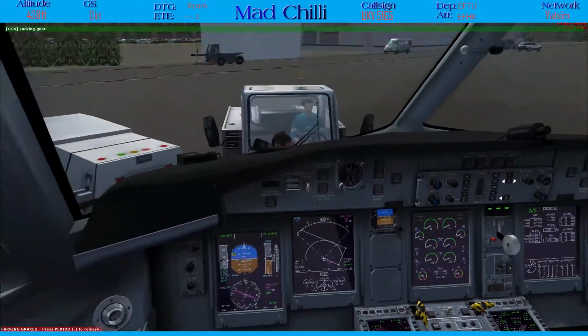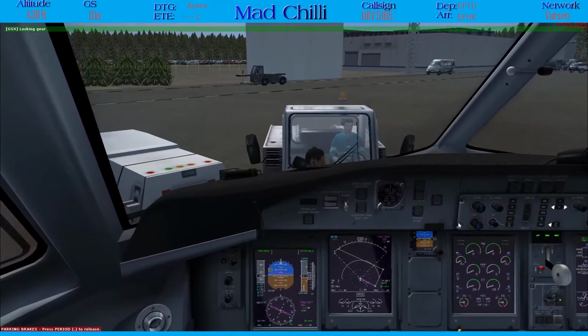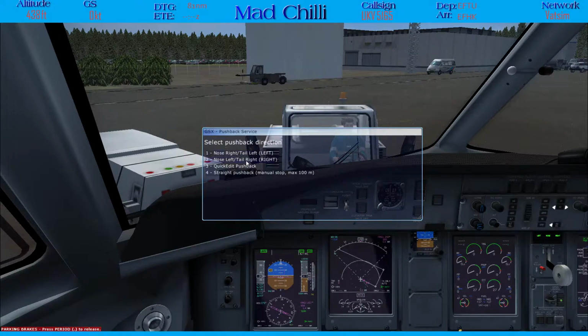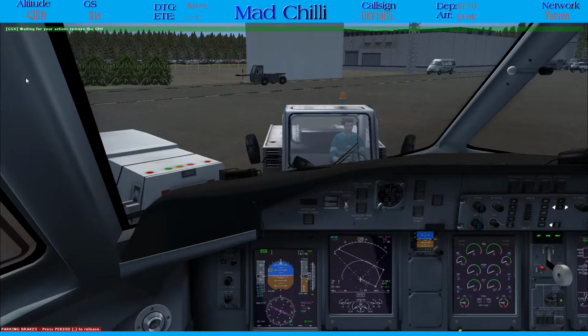Everything should be ready to go now. Locking gear. 16 degrees outside, quite warm. Well, not that warm, but it's warm for Finland. IAS, we've got an initial climb restriction of 200, so 200 for now. And vertical, no, not vertical speed, IAS. 200, and then altitude select is what I meant to put in. Altitude select, and nav. We're going to go right on the pushback.